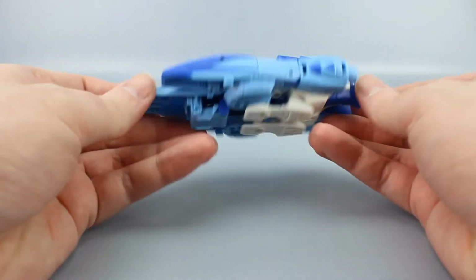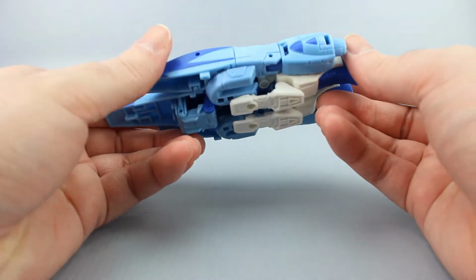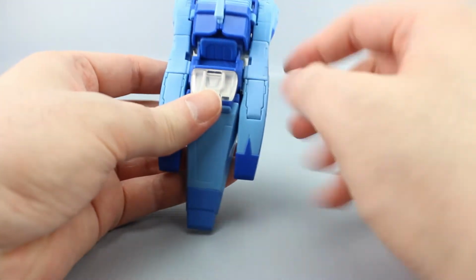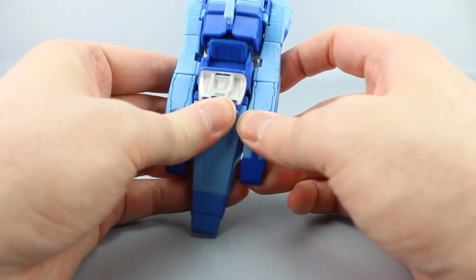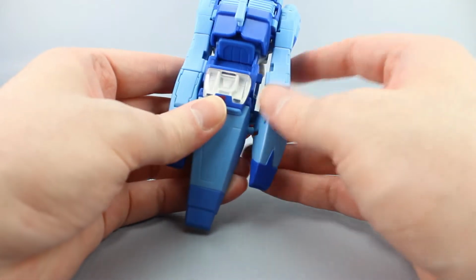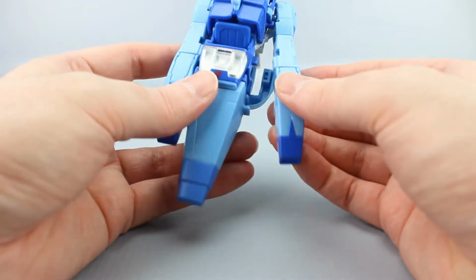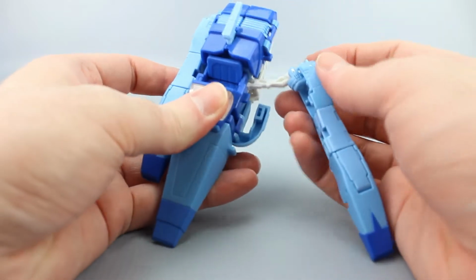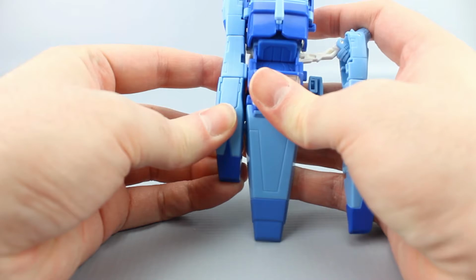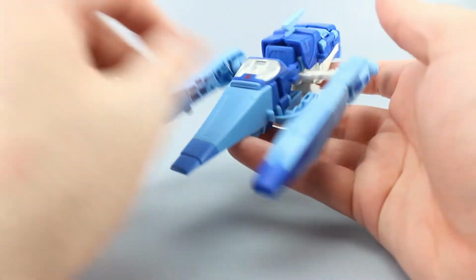We're going to go ahead and get started transforming this guy. First thing I like to do is take these bits and roll them like this to untab them, because they're tabbed here and tabbed here in a weird way, such that it's difficult to get them undone very easily. So I just do that, and then on this little armature, move them out like that. Same thing on this side, get it untabbed. Again, I like to roll it a little bit and then move that on that armature.